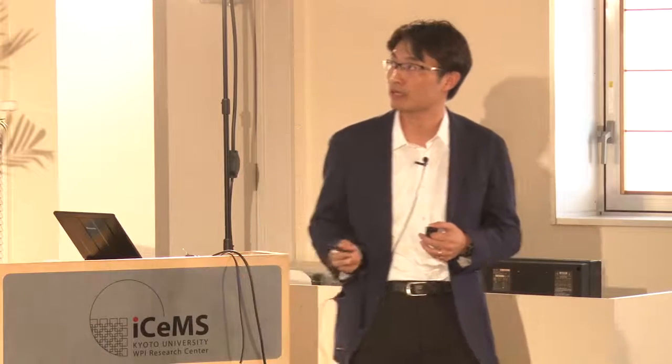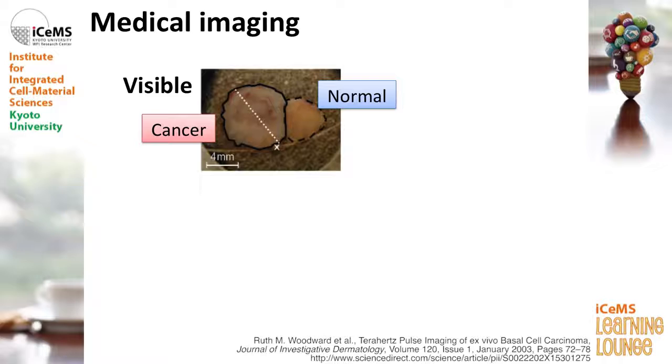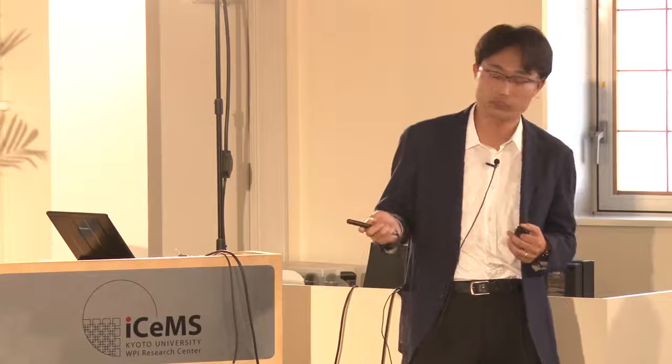And the other application is medical imaging. This is a cancer tissue of human skin, taken in the visible frequency region. The solid black line indicates the cancer region, and the dashed line indicates the normal region, not cancer. And it's hard to distinguish between these two regions.